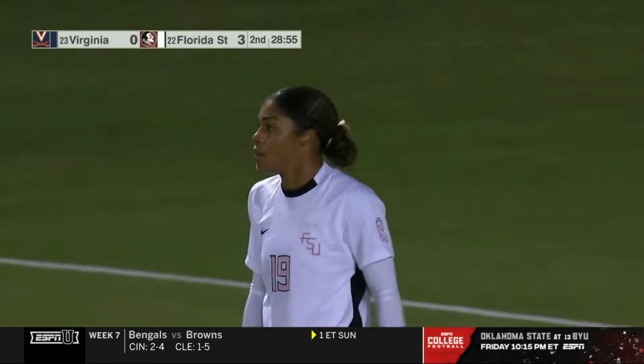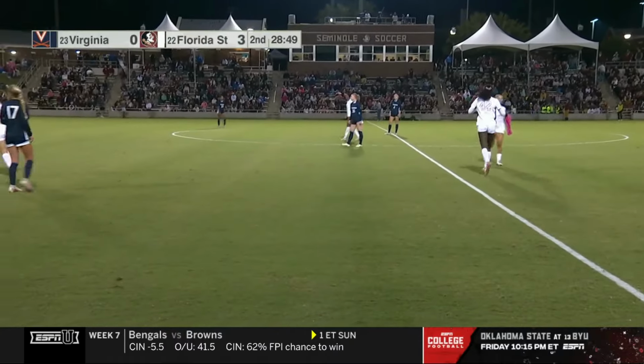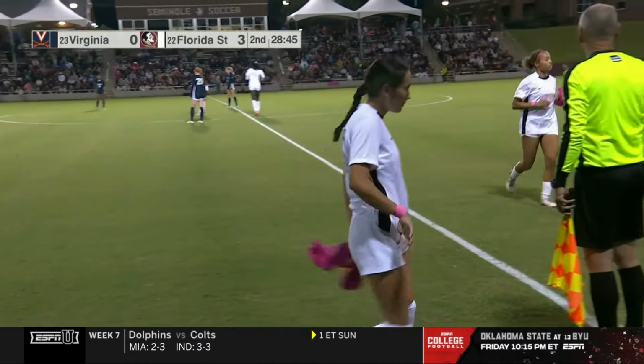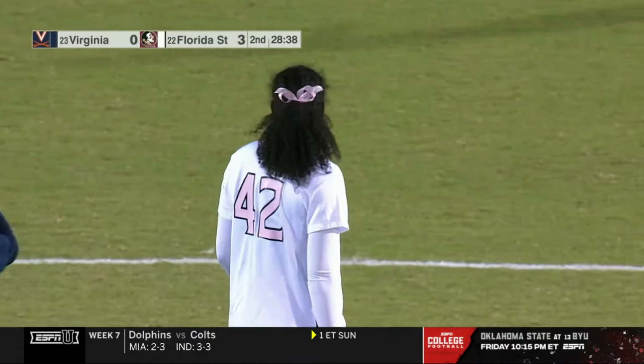Virginia trying to make a case for the corner. It will be a goal kick, and Florida State has, looks like 4 subs actually coming into the match now. See that Hudson is one of those. Had her 4th goal of the season, the 6'2" freshman out of Rochester, New York, in 34th minute of the first half.